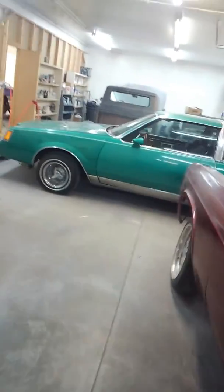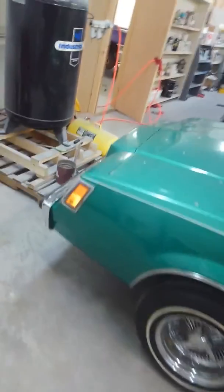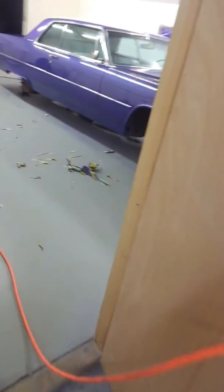All these cars are getting the Wetwet put on them. That clear coat, there is nothing like that Wetwet clear coat. Like I said, you hit up 10 from all candies, the home of the Wetwet down there.